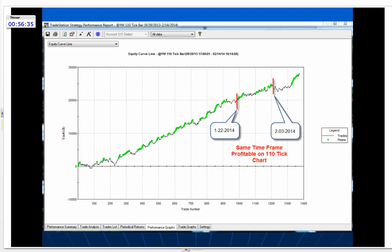Here's our 110 tick chart with the same time frame. You can see here we had a very steadily advancing market. It looks pretty good. Time frames are all the same, but the 110 tick chart on the exact same system did a better job than the 89 tick chart. Let's look at these together.